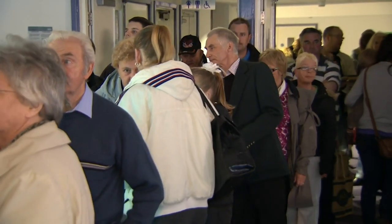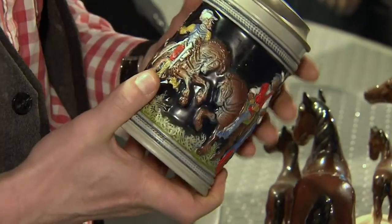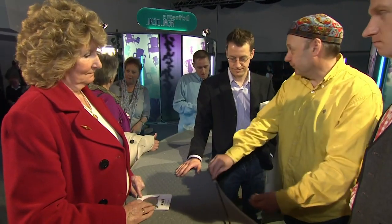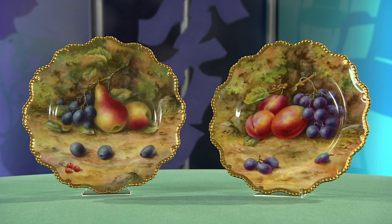Welcome back to Dickinson's Real Deal, where the locals of Llandudno have been bringing all sorts of antiques, curios and collectibles to our dealer's table today. Now it's over to Simon, who's been served up this fruity pair, which have also caught the eye of David and auctioneer Simon Bauer. Jill, you've brought in these very pretty plates. What can you tell me about them?